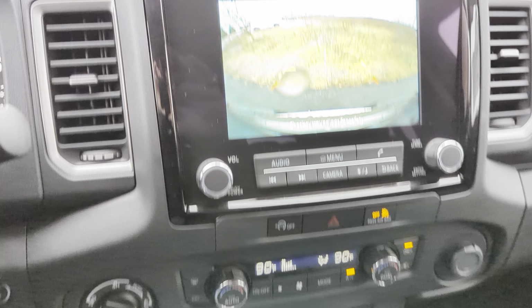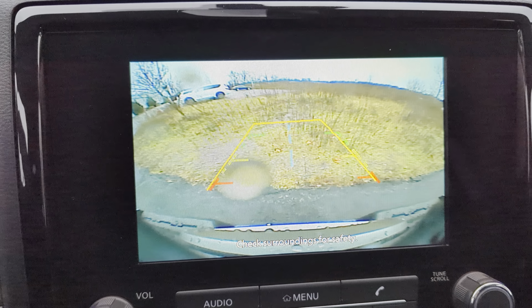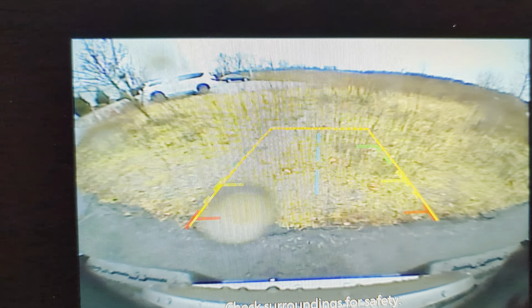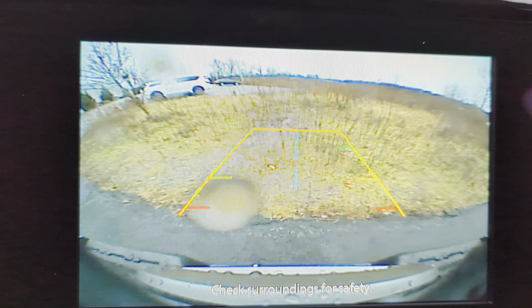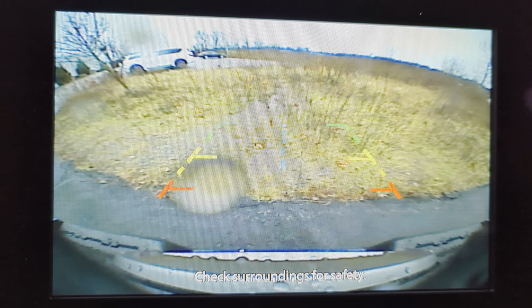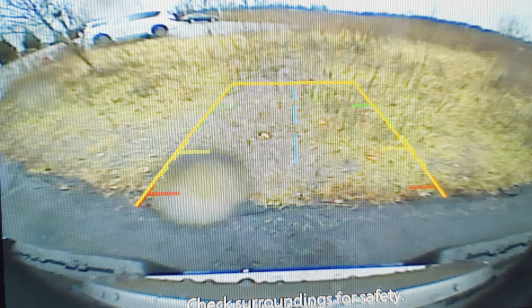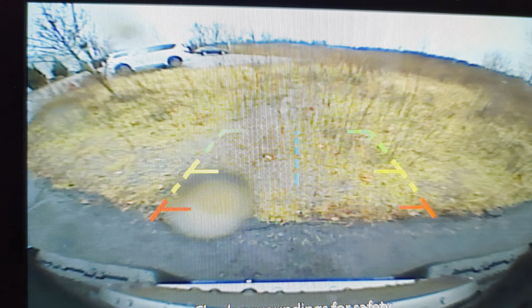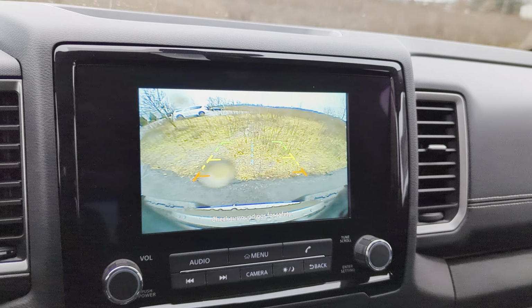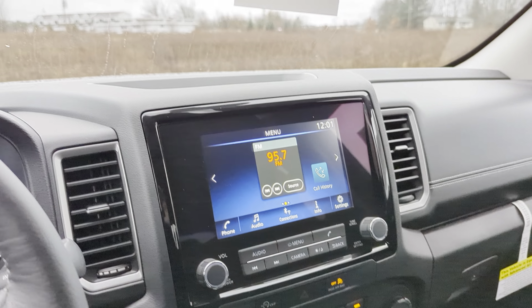Other than that, you hit reverse, you're going to automatically pop up with your backup camera here. You got your guidelines and your distance indicators there. You can see there's a water droplet on the camera, but you got your distance indicators in red, yellow, and green, and then when you turn the wheel, it's going to show you your guidelines of where the truck is going. And then right in the middle there, you got that dotted line, which is going to help you get lined up with a trailer hitch. Very convenient for anybody who does any kind of towing with their trucks.